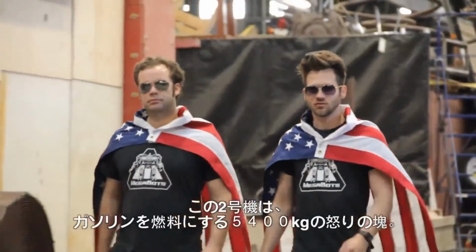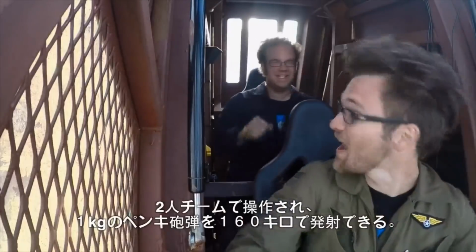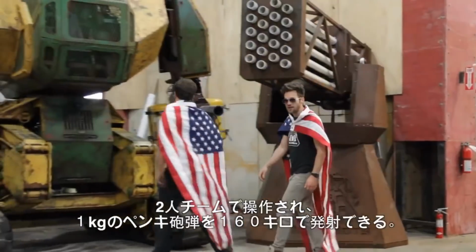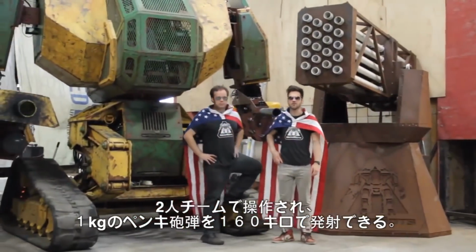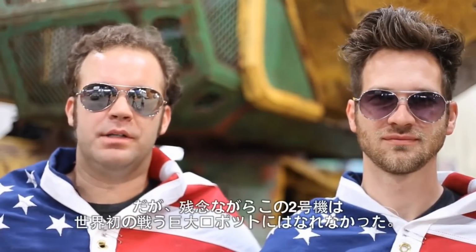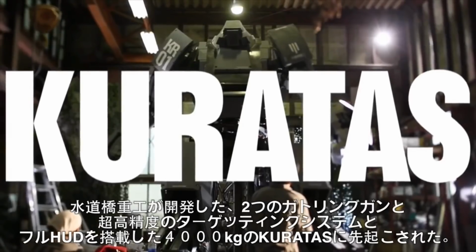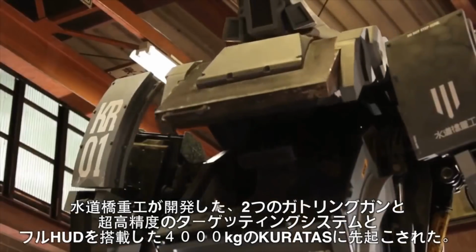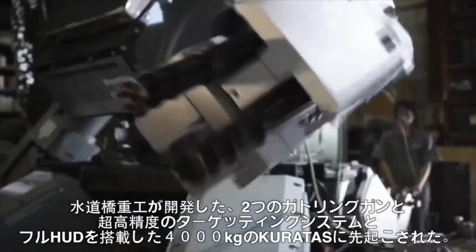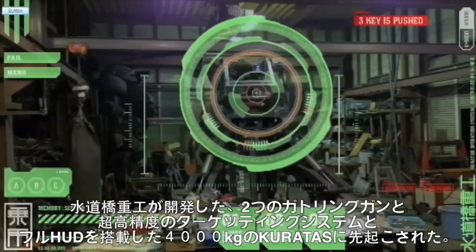Meet the Mark II, 12,000 pounds of gasoline-powered fury. She's piloted by a team of 2 and can fire 3-pound paint cannonballs at speeds of over 100 miles an hour. But the Mark II isn't the first giant fighting robot in the world. Suidobashi Heavy Industries beat us to the punch with the Kuratas, a 9,000-pound single-seater giant fighting robot with twin Gatling guns, a hyper-advanced targeting system, and a full heads-up display.